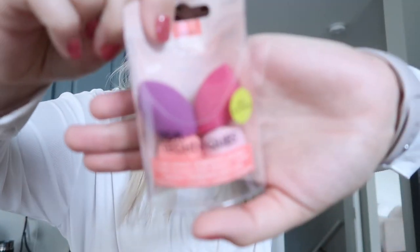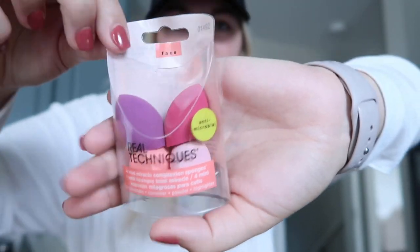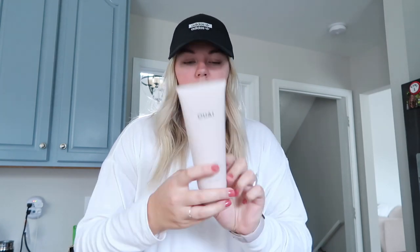I got one of these L'Oreal Infallible sponges. I haven't used this kind before, but I thought I would switch it up from the Real Techniques one, which the mini Real Techniques ones are like my favorite for putting on concealer. So I had to re-up on these, but these last me a really long time. I forget what I ordered. I ordered this during the Super Bowl, which was Sunday, and today's Thursday, and that's how long it took for this stuff to get here. That was really quick.